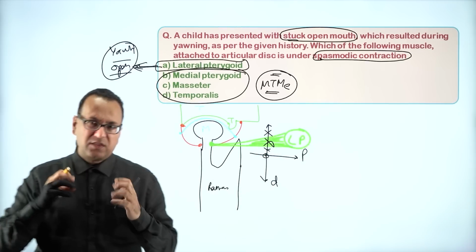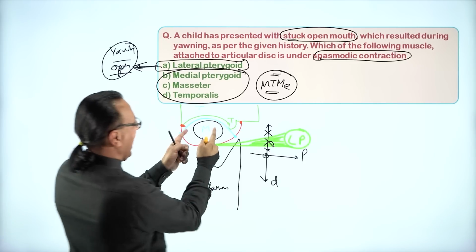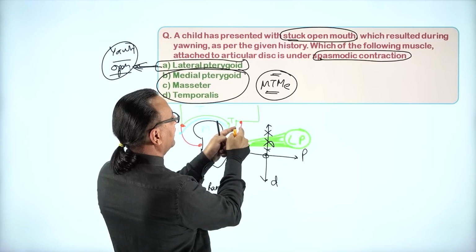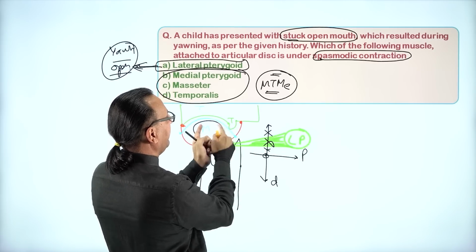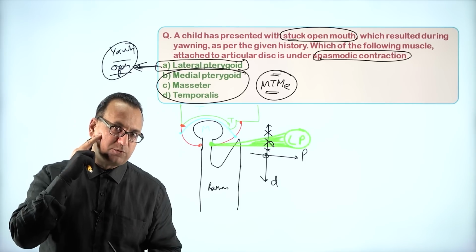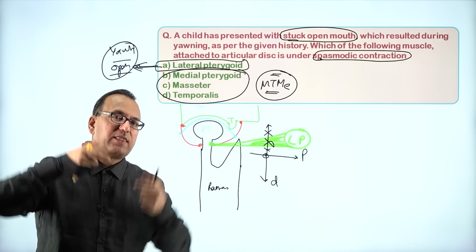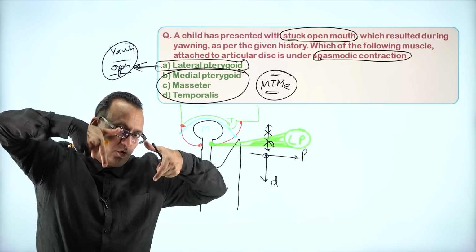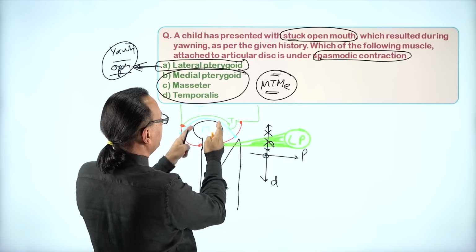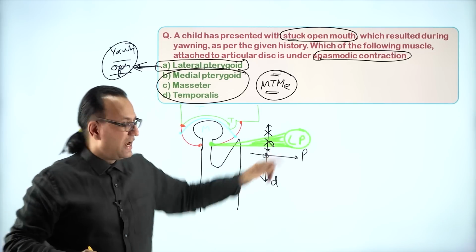So it is a protruder and depressor. Now, when you are yawning excessively, the head of the condyle of the mandible can go in front of the tubercle and get stuck there. If it is stuck there, it finds difficulty coming back, and that is subluxation or dislocation of the TM joint. If that happens, the mouth will remain open, and the surgeons have a technique to push it back. So if the condyle goes here, you can push it back. But why does it get stuck there? Due to spasmodic contraction of the lateral pterygoid.